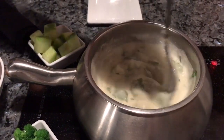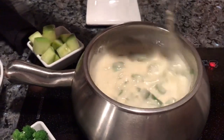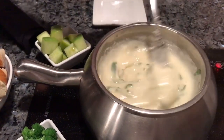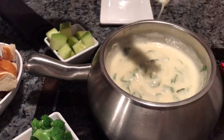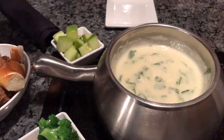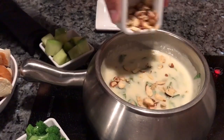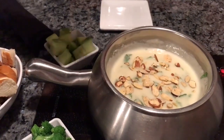And my favorite part about this cheese is actually the finishing touch. After we've melted all the ingredients and mixed it all together, we finish it with some roasted almonds. Ooh, I love almonds too. All right, and so there we have our Monterey Alpine cheese. Wow, it looks and smells delicious. I think it's time for a taste test, is that right?